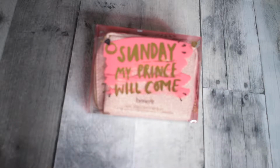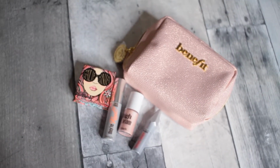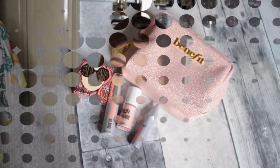The first item is this cute little package from Benefit. It says, "Sunday my prince will come," and the reason I picked this up is because I like these because they come with a decent size of products to try out. For example, the only reason I picked this up is because I've really been wanting to try their new blush, California, and this came in the set.